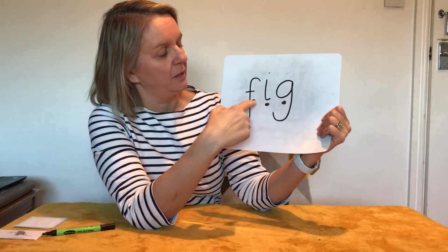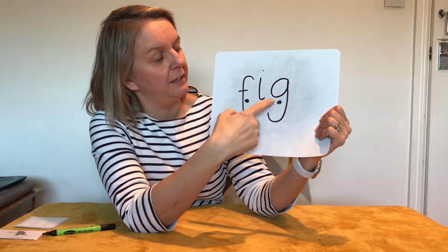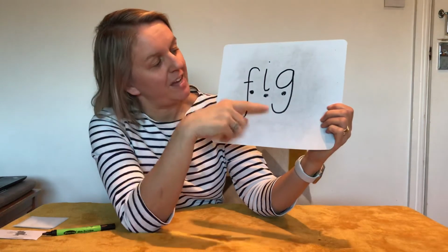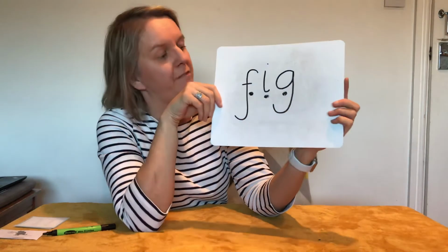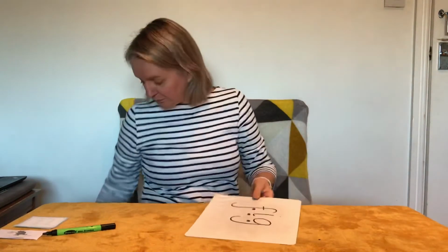Ig. Ig. Let's get a bit faster. Fig. Fig makes fig. A fig is a type of fruit, isn't it? I like fig biscuits. I don't know if you've ever tried one of those before. Fig is the word. Well done.